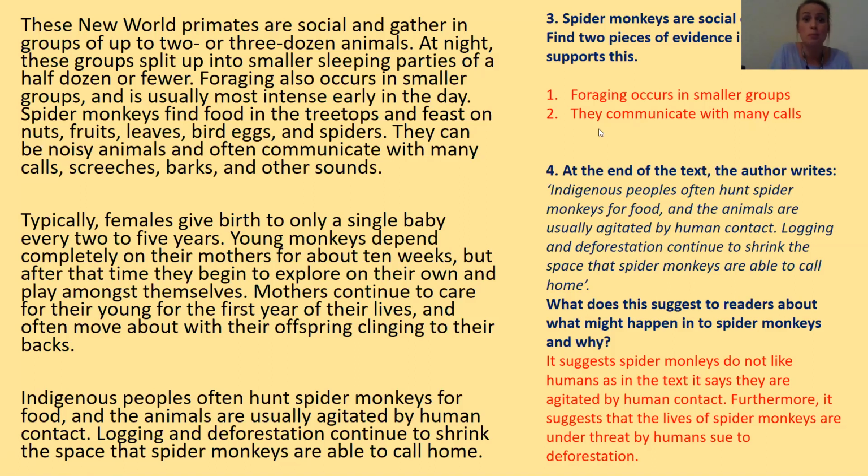So you're actually using some sort of prediction based on the evidence in your text. So I've said, and if you've got a similar sort of answer that would be suitable, it suggests spider monkeys, oh, I've got a misspelling on monkeys there, apologies. Spider monkeys do not like humans, as in the text it said they're agitated by human contact. They're agitated, annoyed. Furthermore, it suggests that the lives of spider monkeys are under threat by humans due to deforestation.